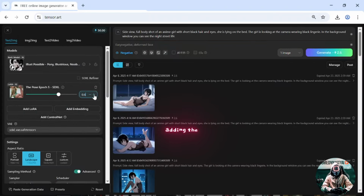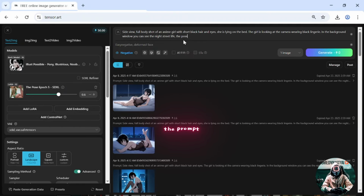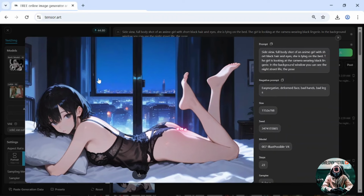Now, simply adding the LoRa to the workflow won't produce a more spicy pose. You also need to type its name into the prompt. To do that, add the first 2 words of the LoRa's title, in this case, the pose, into the prompt. This should trigger it. Now, let's add that and press Generate. As you can see, the results have now improved from a generic pose to a more spicy one, and the overall aesthetic of the image is better.